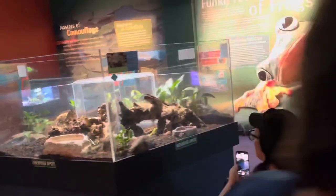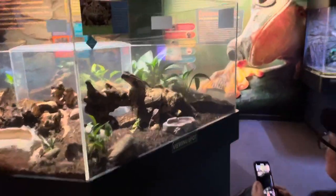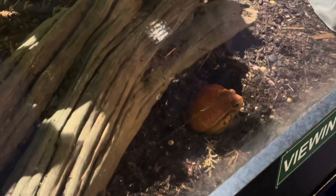Here come the frogs, all on the logs. Okay, here it is. I can see it now. There's our ornate horned frog. Orange? That must be the tomato frog. Oh, it's a tomato frog. Look at that. So, red-eyed tree frogs.